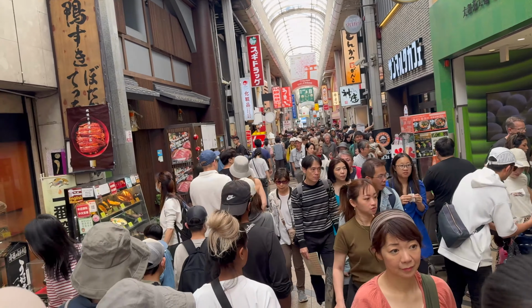Look how packed this place is. It's like this everywhere in Japan, especially in major cities like Tokyo, Kyoto, Osaka. You can't even walk without bumping into somebody left, right, and center.